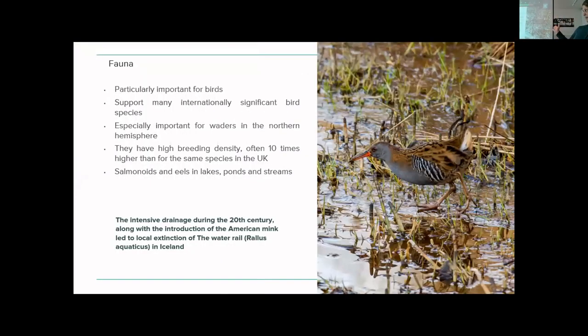So fauna, this I took from a published article because I'm not very much of a bird person. Of course, we don't have any reptiles. We have very few mammals. So mostly those are habitats for birds, and they are particularly important for birds. Our wetlands support many internationally significant bird species and are especially important for waders in the northern hemisphere. And I hope I'm not lying. No, I know this is true because I took it from a published article. And there I also saw that they have quite high breeding density, often 10 times higher than for the same species in the UK, for example.